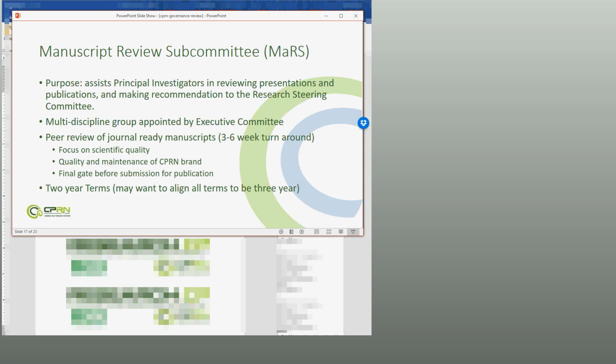And again, since it's manuscripts, this will probably take a little bit of time before it's needed, but we do expect to have 2 manuscripts this year, both the Research CP manuscript and the founding of CPRN manuscript, so we may need to invoke it before too long. So any questions about that?